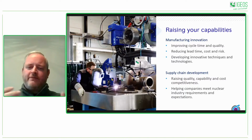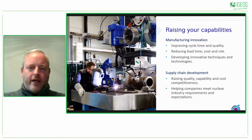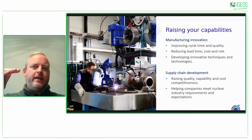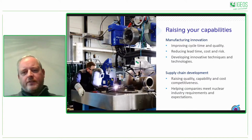Supply chain, it's very, very difficult for a supplier to get involved. As we heard on previous presentations, you have the tier one vendors. They have either a very horizontal supply chain or a very vertical supply chain. And how does a supplier working at tier 3 or tier 4 get to be in a position to supply to those programs? It's very, very difficult. And the Nuclear Advanced Manufacturing Research Centre provides that help and support to those suppliers.